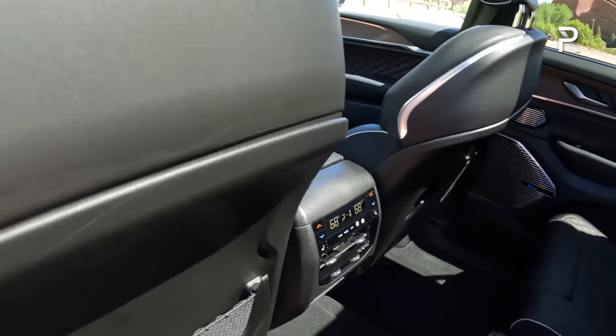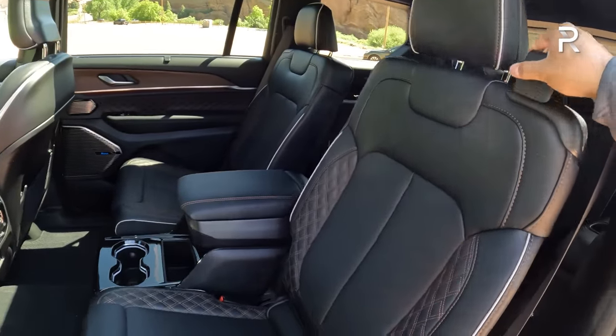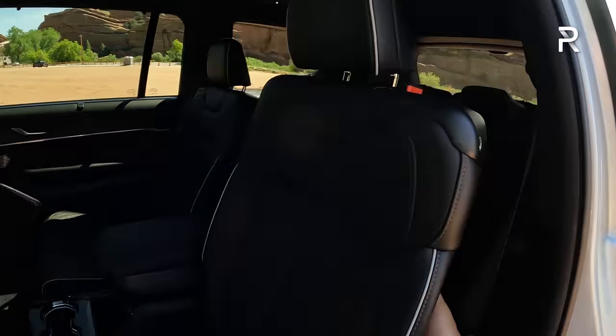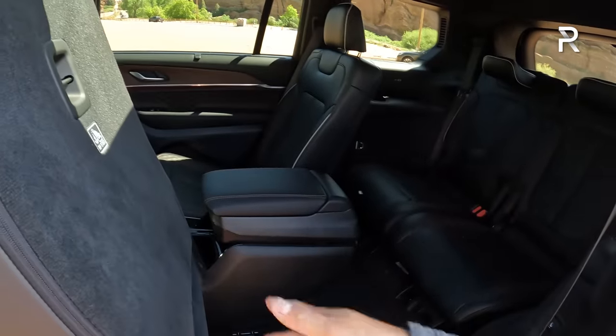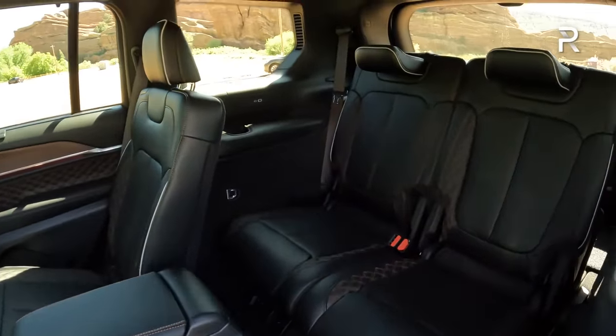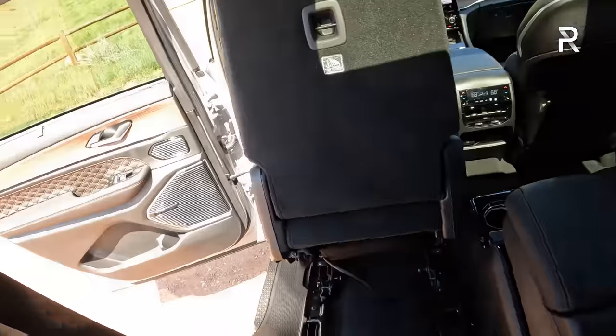Now, let me get back into the third row because that's always a big question here. And some competitors have really stepped up their game in the third row space. Now, you can see you pull this lever here. This pulls the seat forward and it gives you a pretty good amount of space to get back here. But you can see it doesn't seat three across like some competitors. If I get back here and show you guys the space, let me go ahead and slide over here.